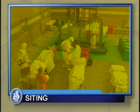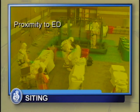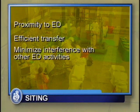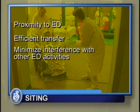The siting of the decontamination showering system at your facility should take into consideration not only its proximity to the emergency department for swift and efficient transfer of the decontaminated patients, but also how the system protocol will minimize its interference with other emergency department activities, such as ambulance arrivals, admissions, and the care of other patients.